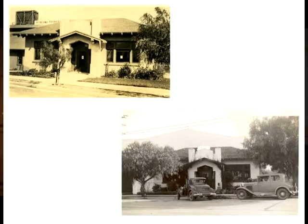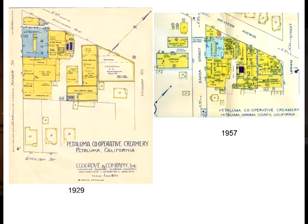Throughout the years, more additions occurred. Again, I was able to use insurance maps to follow that expansion, so that eventually the creamery took up the entire block between Upham, Baker, Western, and English Street, as it does today. And actually, it's jumped over to this side of Baker, too. And again, if you're really into this, these maps are great because they give you every single process that is occurring in those buildings.